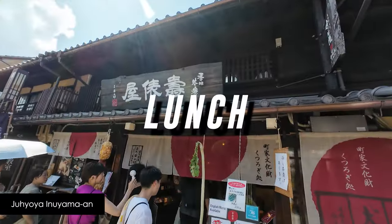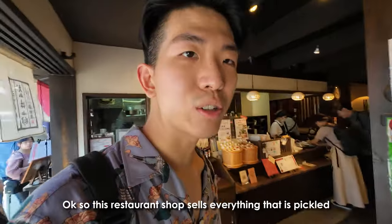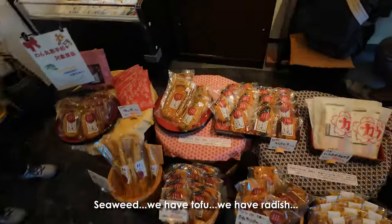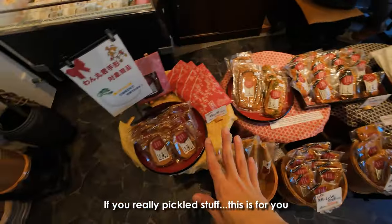And for lunch, we are at this place. Okay, so this restaurant shop sells everything that is pickled. Actually, everything here is pickled. Seaweed, we have tofu, we have radish. If you really love pickled stuff, this is for you.